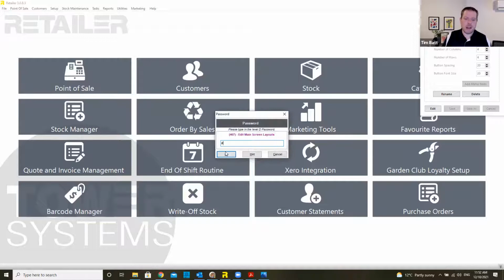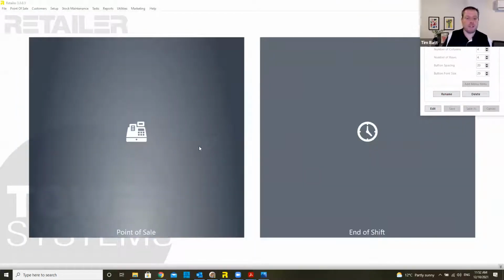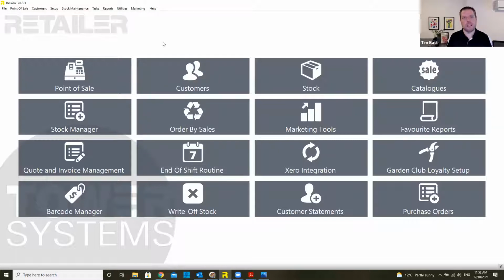You may not want the staff out there to have the same sort of access. So you could cut that back, and I've got mine password protected, but I might have the point of sale machine only having access to, say, the point of sale and end of shift. Same goes if it's a business that has multiple computers for different staff around the business. You can tailor each layout to suit that staff member. So if there's someone that specifically looks after the reordering, they might want shortcuts to the stock manager, ordering by sales, and facilities like that. So just really tailoring it to suit.